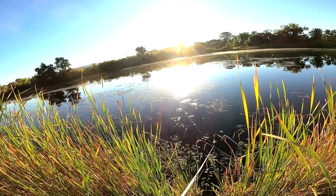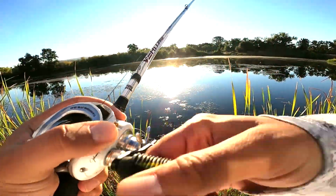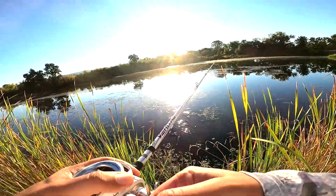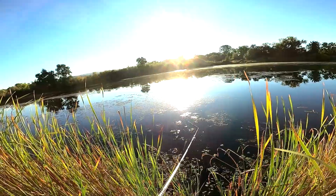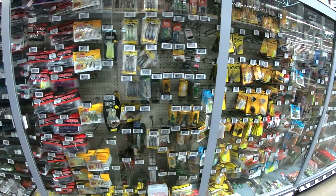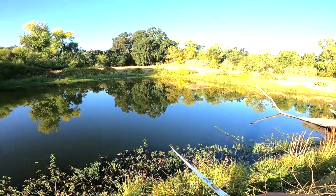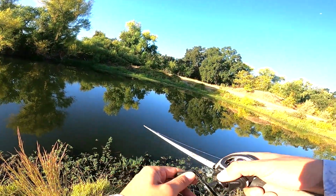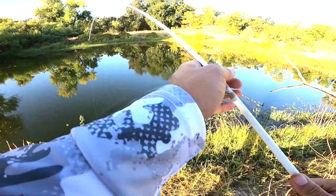Casting distance might be affected, but oh, that was right there, right in front of us. Got one. There we go. He was right on the edge right there.